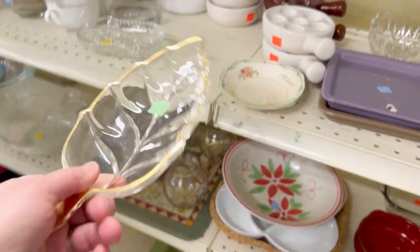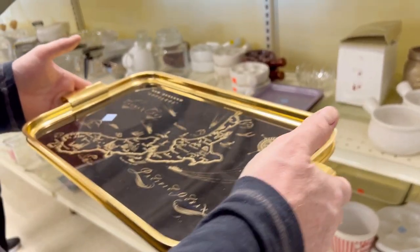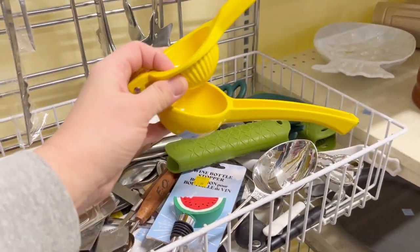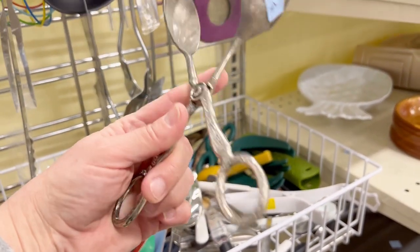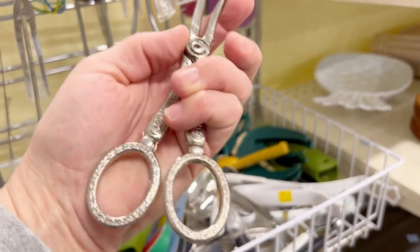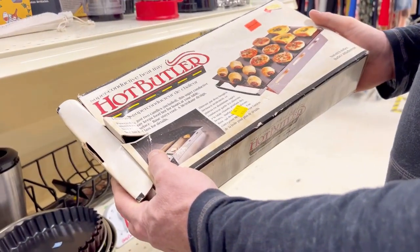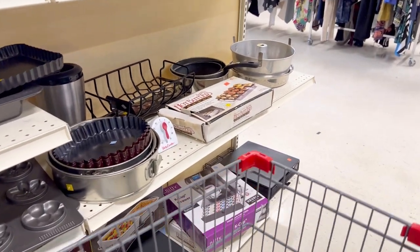That leaf dish is still here. I was looking at that yesterday, but it has some scratching and stuff. It's a cool tray. What's this? It's for squishing juice out of lemons. There's some old tongs. $1.99. These are kind of cool. I think they're broken though. What'd you find? The hot butler. Keeps things warm? It's got a couple candles in there. For $6.99 you can have the hot butler.